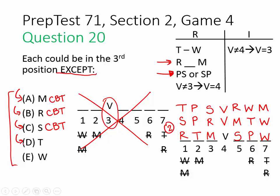Now we'll try T. So if we place T in the third position and V in the fourth position, the only remaining space for R and M is right here. We could place S and P next to each other in 1 and 2, and W is left over for space 6. We've followed all the rules. We've made this one work. So it's looking like E better be the right answer. And just to test it out, I'm going to write it down at the bottom here.